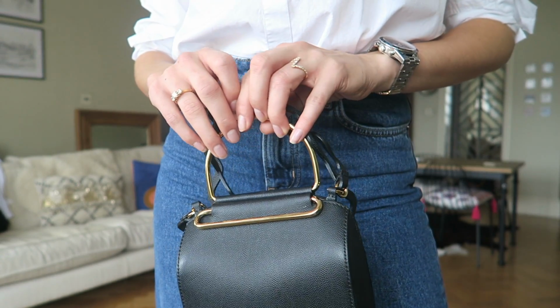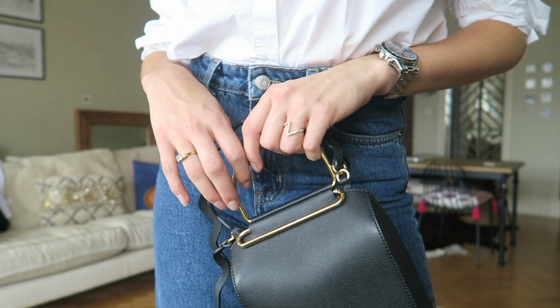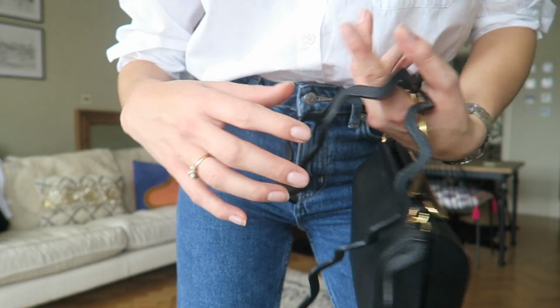This is my Roksanda one. Any small bag I think would work, but it's nice to have some interesting hardware because it makes things more evening appropriate. So I know this is so simple and it's essentially like jeans and shirt but with heels on, but it's just all of the detailing.